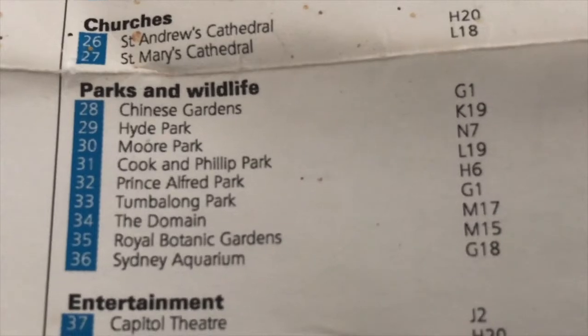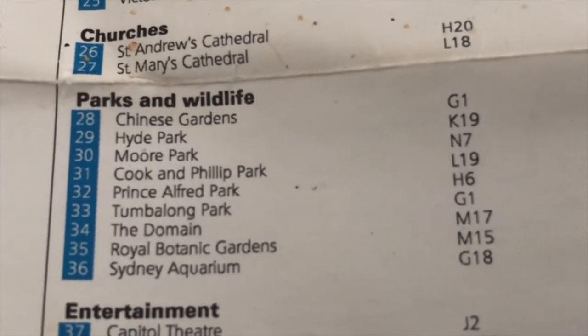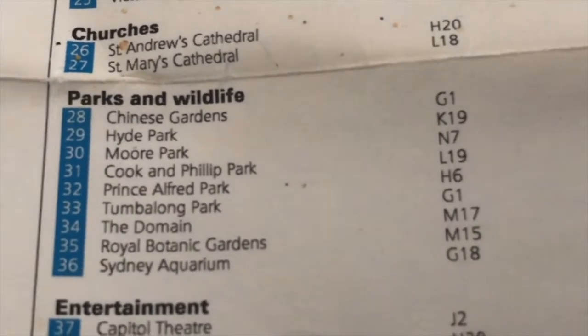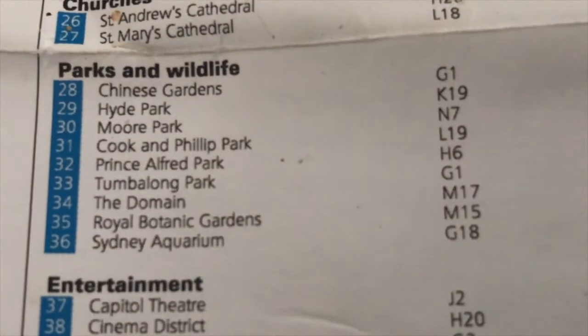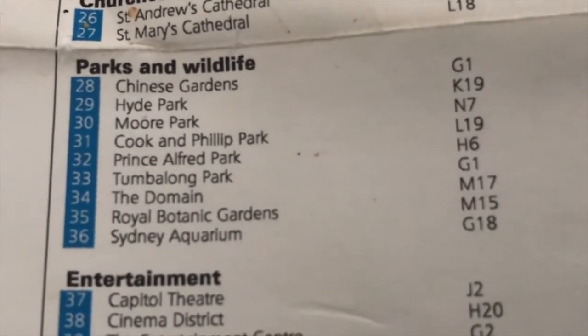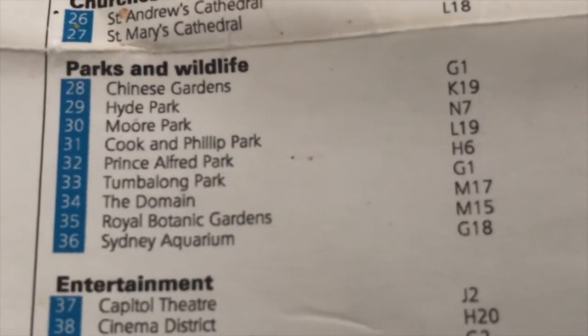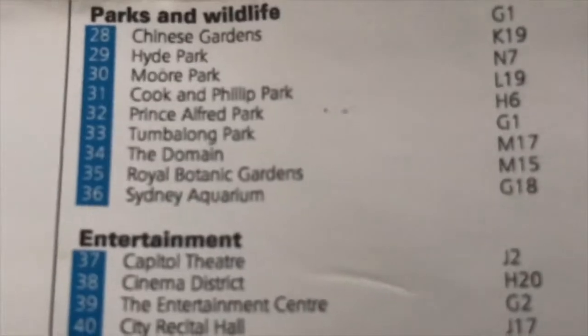32. Prince Alfred Park H6. 33. Tumbalong Park G1. 34. The Domain M17. 35. Royal Botanic Gardens M15. 36. Sydney Aquarium G18.